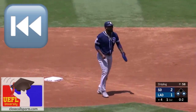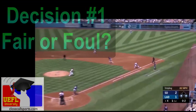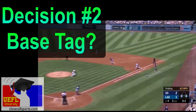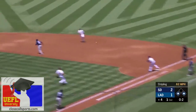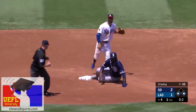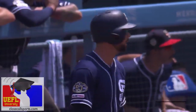Well, here's what's interesting about this play. There's a lot going on. First of all, we have a fair foul decision once again, and obviously a close force play at first base. Then there's a throw to second and a tag play, and the result is an out at second base. Not pictured is a time play. Pictured is Todd Tichenor standing around.